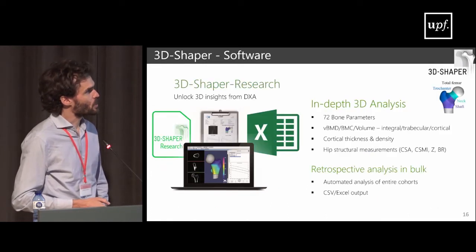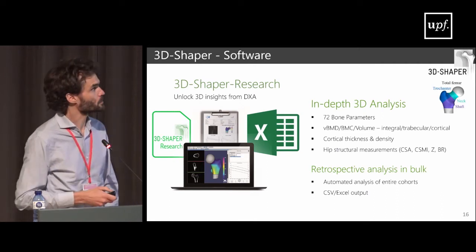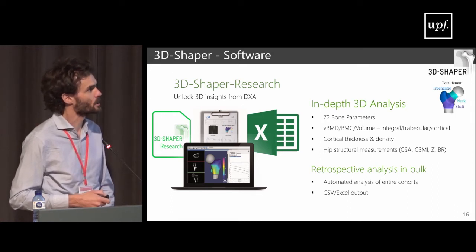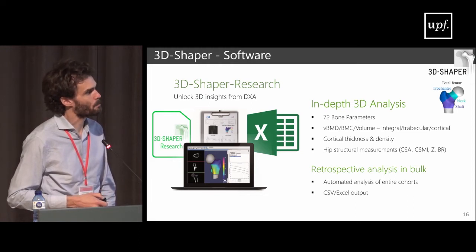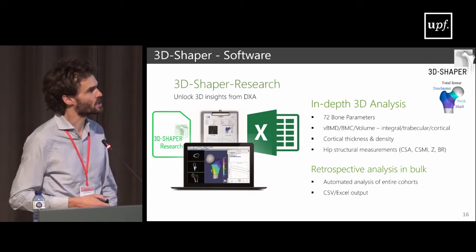That's for clinical practice, and then we have another version of our software which is more for clinical research. Here we output many more measurements. We actually have 72 bone parameters that we calculate in those regions of interest: at the neck, at the trochanter, at the shaft. We calculate the cortical thickness, its density. We also have biomechanical measurements, such as the moment of inertia, section modulus, and buckling ratio.